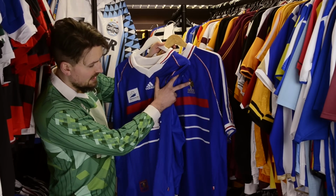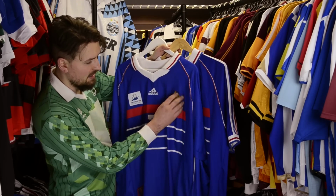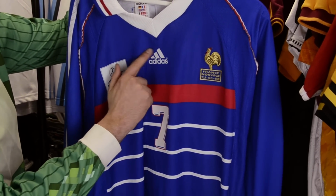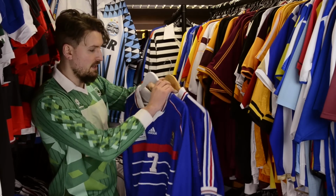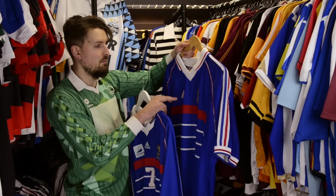So you see here it's an embroidered FFF crest, where on the player shirt it's a heat transferred crest, and it has the match detail. The Adidas logo is a plastic transfer, and this beautiful logo is also a transfer as well. Where on the replica shirt it's an embroidered logo.